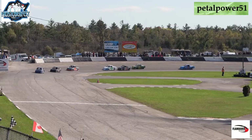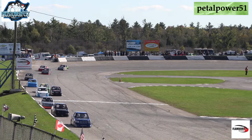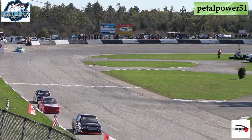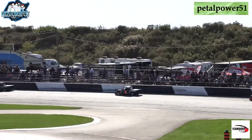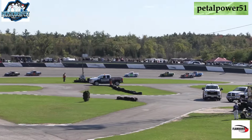Feature number 1 for the mini trucks here on Frostoberfest day number 1, presented by London Recreational Racing and Clydesdale Enterprises. That 7 machine of Mason Collver out front, the 49 of Hayden Sim, 19 of Caleb Goertz right in that mix there as well as they flashed into 3 and 4. Collver trying to hold on to this one.